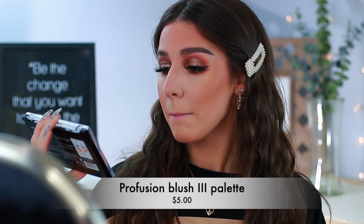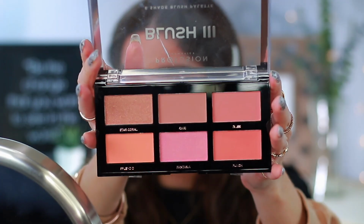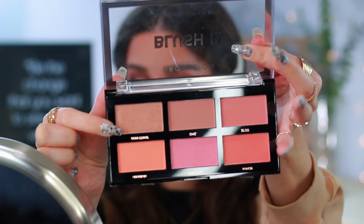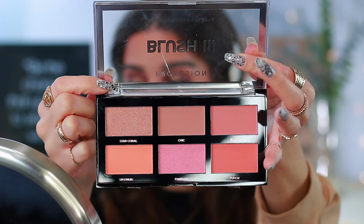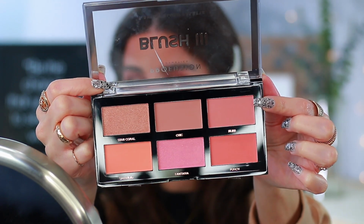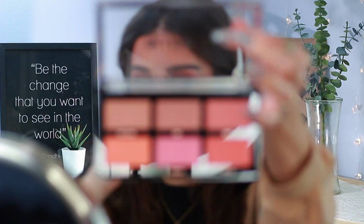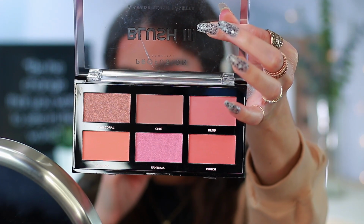blush palettes. This is the Blush 3 palette. It has 6 blushes in here. But this is what the palette looks like. Obviously, this is like the most shimmery of them all. The pink is also shimmer, and this one has like the smallest hint of shimmer, but then the ones kind of like in the center and on the bottom, like the peach ones, those are more matte, which I like.